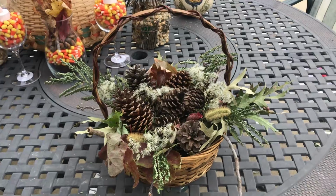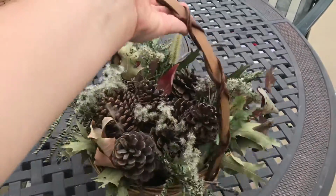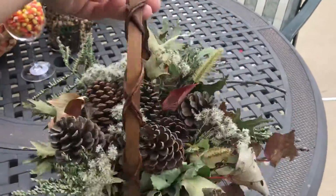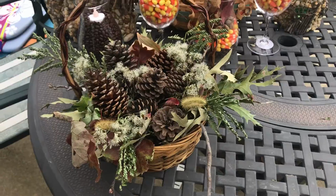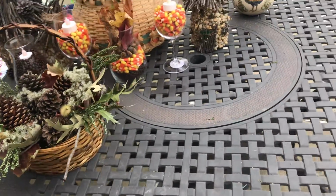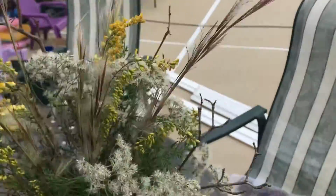So we started off and did this basket arrangement. It was really quick and easy to do. This stuff will dry really nicely and it'll look really pretty. And if you're able to find these leaves later on as they change colors, that's going to be a really great option. I also have, come here, this is my chicken friend.